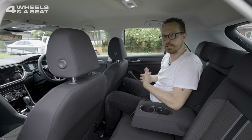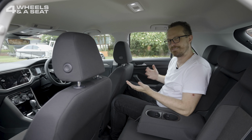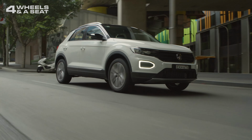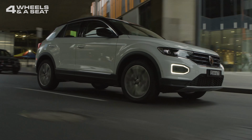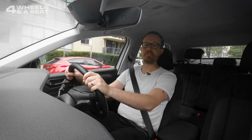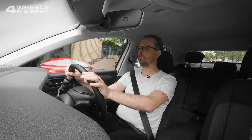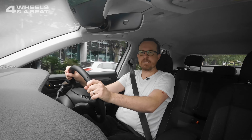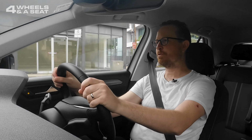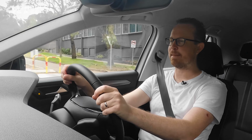So look, I could handle a short trip in the back seat of this car, but really back here it's better for the kids. On the road, it does the job really well actually. It's very easy to drive. It's comfortable, nothing amazing. You certainly feel the build quality all the way through. There's no rattles or squeaks or anything like that.